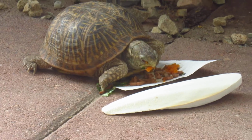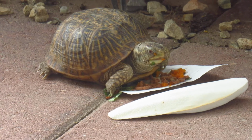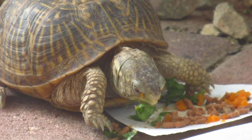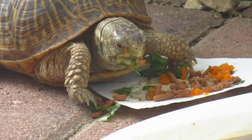This is a multivitamin day, Wednesday, and she is so adorable. I'm just going to be curious to see if she actually goes for the cuttlebone. But you can see how she really attacks that food.